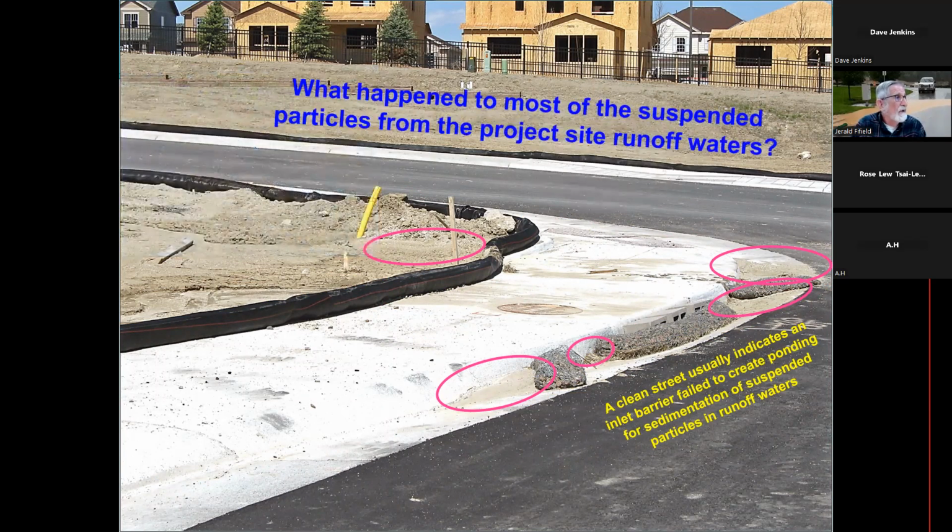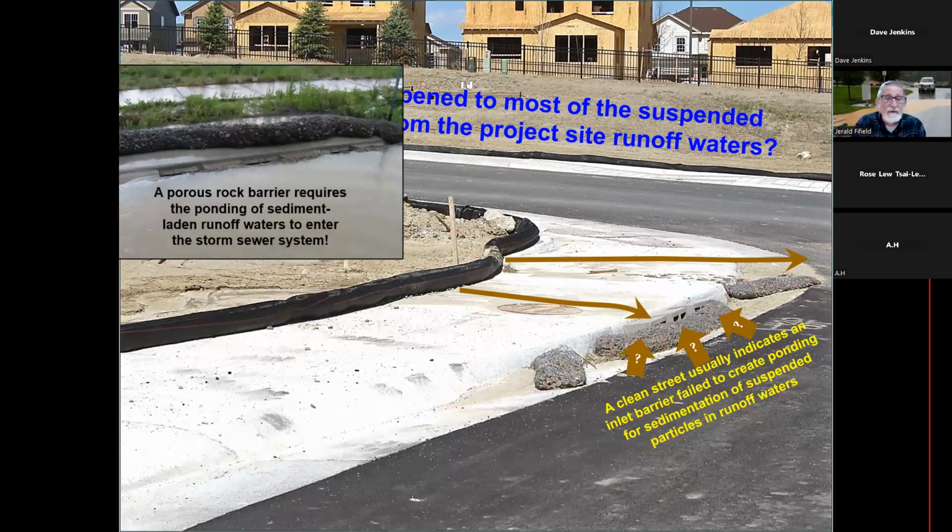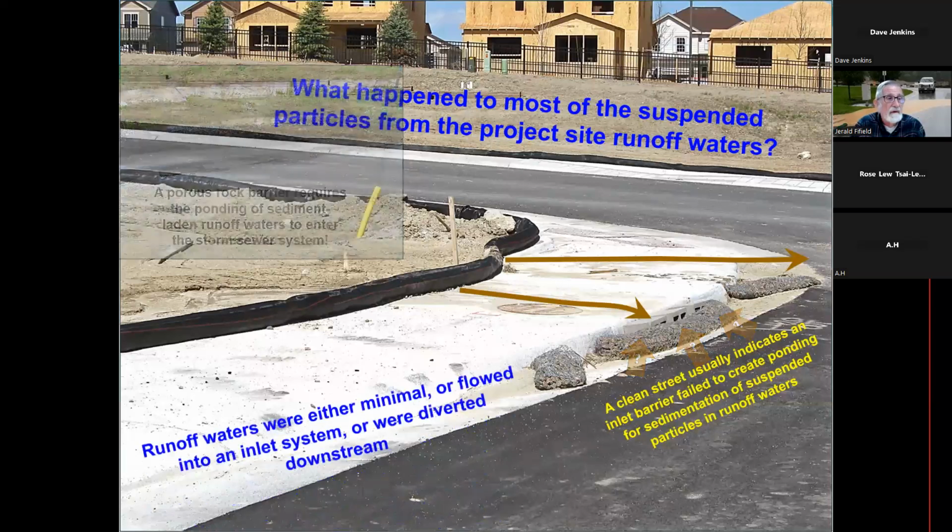So what happened to most of the particles? Well, first of all, a bunch of them flowed underneath that barrier, right into the inlet. Nothing there stopped it, just went right into the inlet. If it flowed over, it flowed down outside any of the barriers that surround the curb inlet. It got shoved downstream. Maybe there was some water around that rock barrier, but if that would be the case, I would see a pond in there, and I don't see any deposition there. And we showed already we need to have a pond to have a deposition.